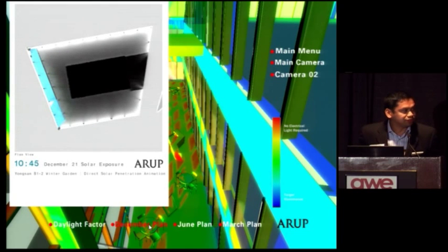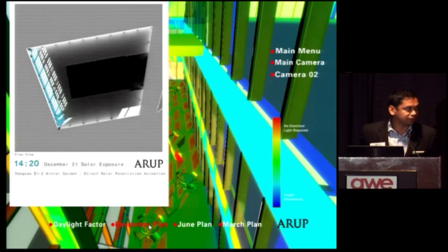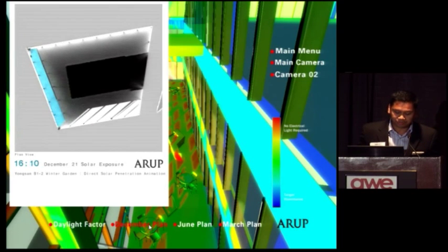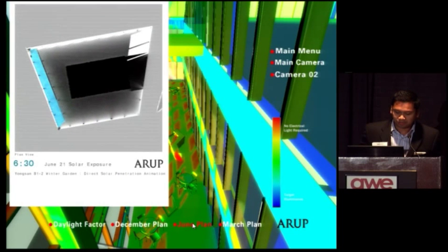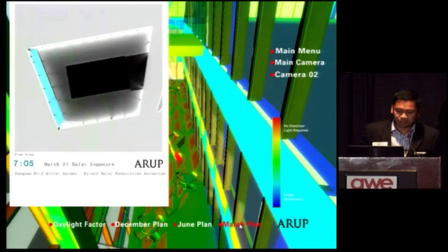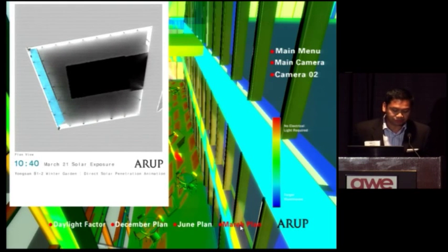So the lighting engineers do their studies in Radiance. So all of the Radiance calculations, sun studies and shadows were also embedded in this interactive 3D model. In June and in March, how the sun comes into the winter garden space.